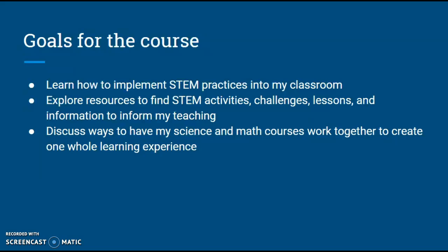My goals for this course, I have a few of them, are to obviously learn how to implement STEM practices into my classroom. As I was reading through the chapter there, I saw that there were tons of practices, and so I know that that book's going to be a great resource in how to use those in my 4th grade math and science classes. I'm also excited to explore resources to find STEM activities, challenges, lessons, and information to inform my teaching and just to give me a more wide variety of resources than I already have.